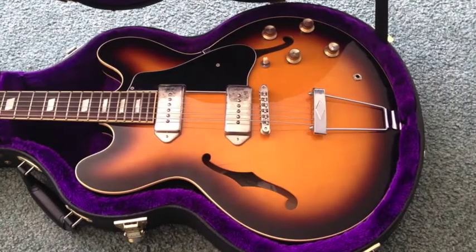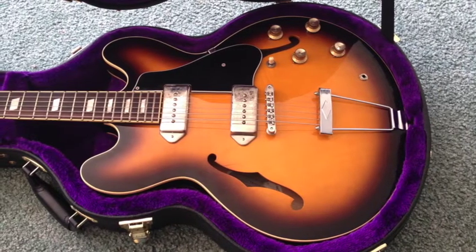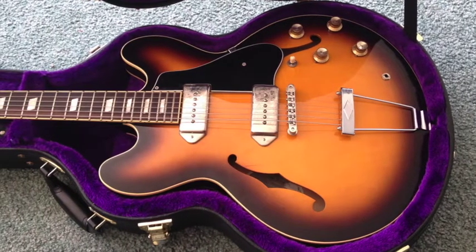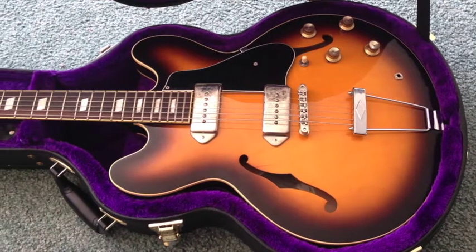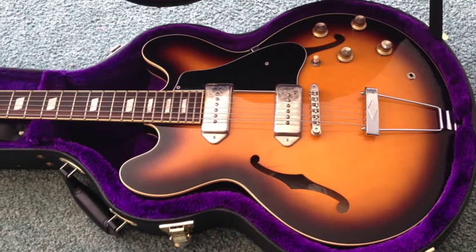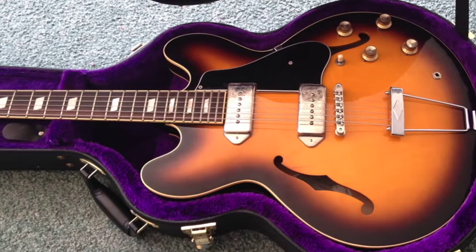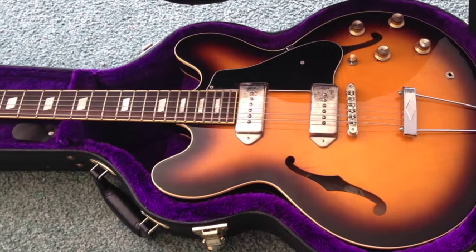The Epiphone Elitist Casino is a stunning, high-quality archtop guitar that pays tribute to one of the most famous hollowbody designs in history. Notable for its use by the Beatles, Noel Gallagher, Keith Richards, and Gary Clark Jr., the Casino can deliver tones ranging from smooth jazz to snarling blues rock and everything in between.